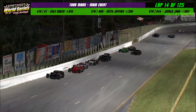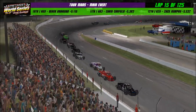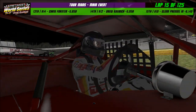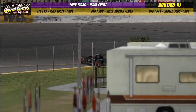Lap 13, I should say, as the leaders have already crossed the line. Chris Canfield was on lap 13 at the time. And he's going to slide again off turn 4. He's still wheeling that thing as much as he can. We'll see if we can get an in-car shot of him here. Oh, crash in the back. That's Drew Krybick in the number 12. Caution is out.